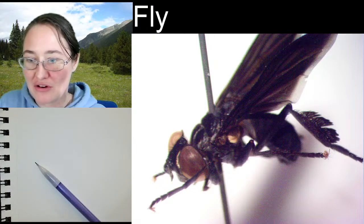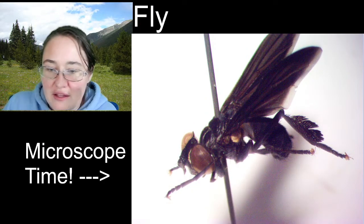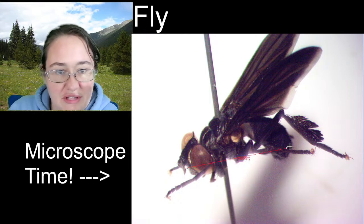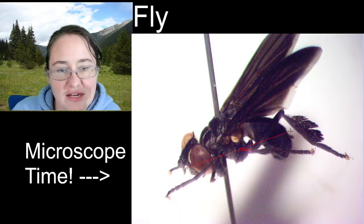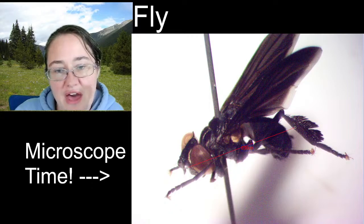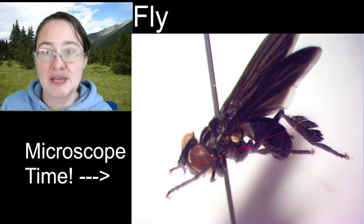I can zoom out a little bit further so we can get a full-length measurement on this friend. So from the front of the head to the back of the abdomen, you see the fly is bent a little bit, so it's not exactly straight. But I'm going to imagine it straightening out its abdomen just a little bit and give you an estimate. It looks like the length of this fly from the front of the head to the back of the abdomen, if the abdomen was straight, would be about 0.9 centimeters.